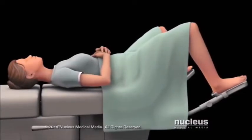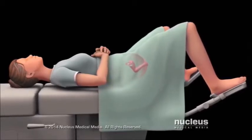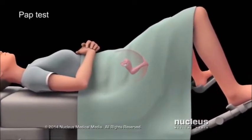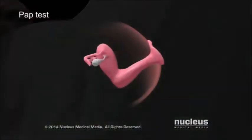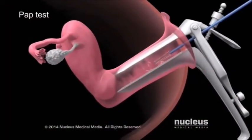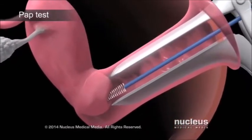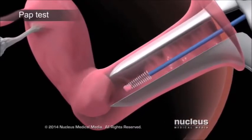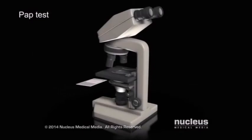High-risk genital HPVs that cause cervical cancer are most treatable when diagnosed early. Women should have a Pap test to see if their cervix has abnormal or precancerous cells, even if they've had an HPV vaccine. Check with a healthcare provider to find out how often to get this test. During this procedure, a healthcare provider will collect a small sample of cells from the cervix. These cells will be examined under a microscope to see if they're abnormal or cancerous.